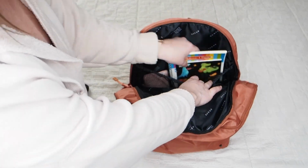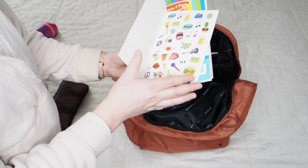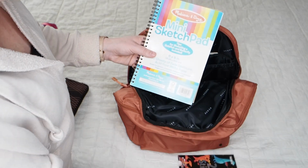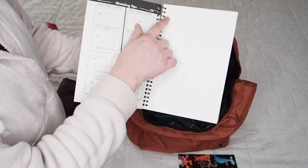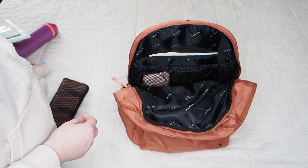So right in here I have a pack of dino stickers. They have more than just dinosaurs, so these are perfect for all 3 of my kids, and stickers just keep kids busy. And then I also have a mini sketch pad. This is completely new and it's perforated, so I can rip out a page for each of my kids and they can color or draw.